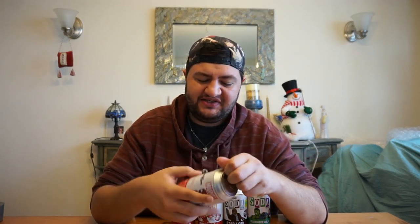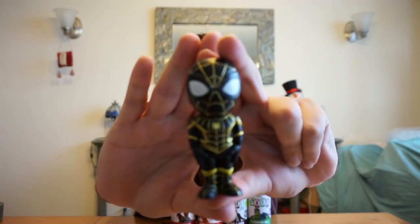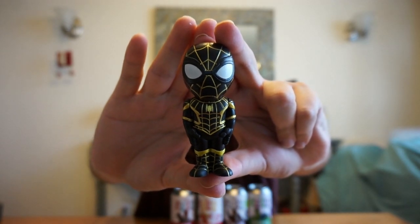And the last one is Spider-Man from No Way Home. His Chase is like the black and gold version of the suit. Just gonna go for it here. Are you freaking kidding me? Are you freaking kidding me? What? I got another Chase. Oh my gosh.